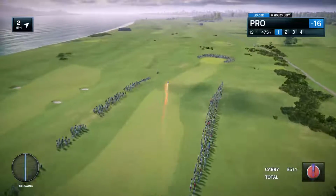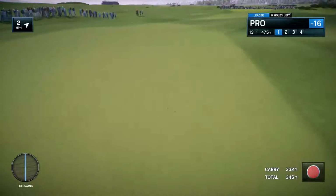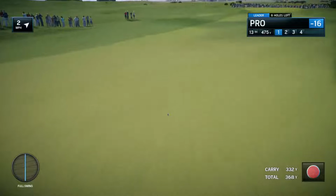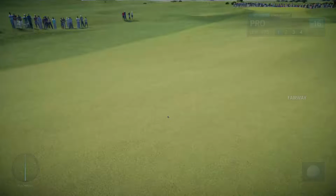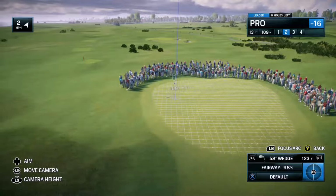Game's about rhythm. When you have good rhythm, it just looks effortless. To hit the ball 300 yards through the air, that easy. A great way to start a hole, nicely placed in the fairway. Chance to get it close here.